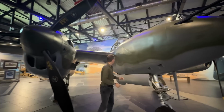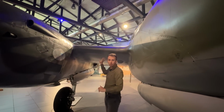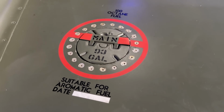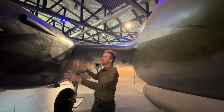Now, as we move towards the cockpit area up there, the inboard section of the wing, on the leading edge, we have an auxiliary fuel tank, 60 gallons, and behind that we have the main fuel tank, 93 gallons. That is, of course, mirrored on the port side as well. And then we'll talk about the engine that we have right here.